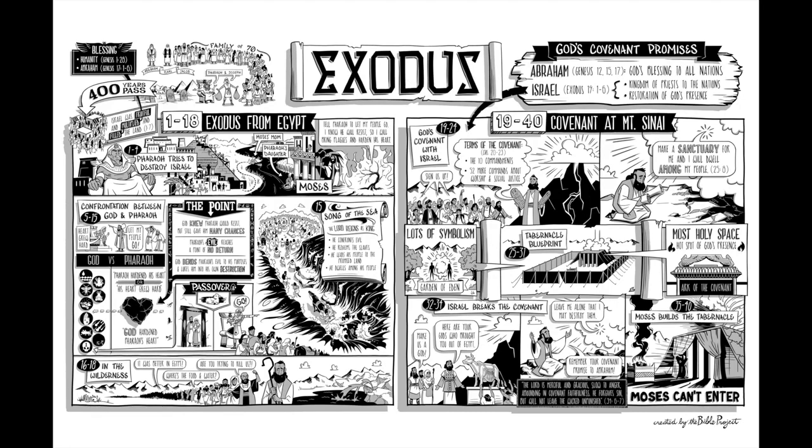Exodus 27. You shall make the altar of acacia wood, 5 cubits long and 5 cubits broad. The altar shall be square, and its height shall be 3 cubits. And you shall make horns for it on its 4 corners. Its horns shall be of one piece with it, and you shall overlay it with bronze.